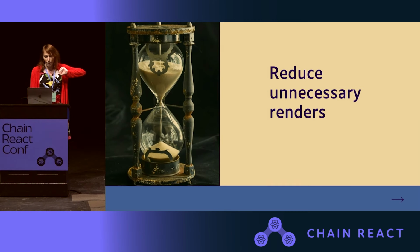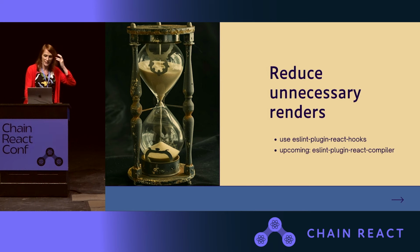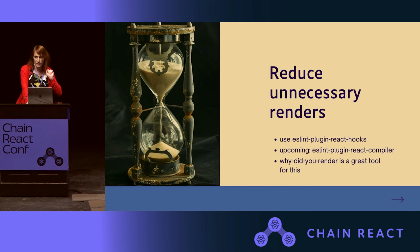Reduce unnecessary renders. Unnecessary renders are often not a problem, except in all cases where they are. Suggestion here, use the ESLint plugin React hooks. It works well. It'll help for some things. I am really excited, though, for the upcoming ESLint plugin React Compiler. The React Compiler is not ready for prod yet, and this ESLint plugin is still on version 0.0.0, but this will provide a lot of functionality to ensure that your app is ready to adopt the compiler and should work with existing code. I'm hopeful about that soon. I hope soon doesn't mean 2 years from now. All right, and Why Did You Render is also a great tool for reducing unnecessary renders.